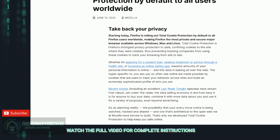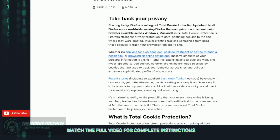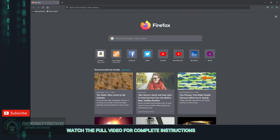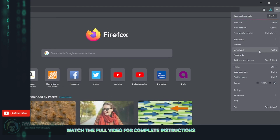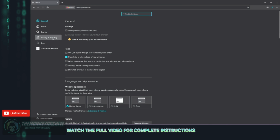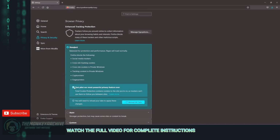This blocks tracking companies from following you site to site, keeping those cookies only on the website they were created, reducing the data they have on you. Total Cookie Protection is still in the testing phase. If you'd like to try it out, click the menu icon and select Settings. Select the Privacy and Security tab. In the Browser Privacy section here at the top, go to Standard and tick the box next to Test Pilot, our most powerful privacy feature ever. Then click on Reload All Tabs for it to be active.